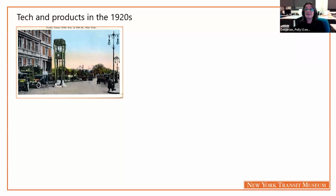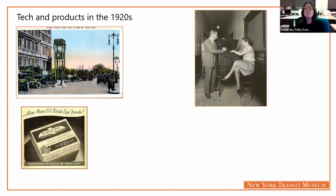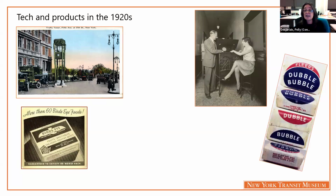Interestingly enough, traffic signals didn't come along until 1920, with the first being installed on Fifth Avenue. The first working television set was invented by John Logie Baird in the 20s. Clarence Birdseye invented flash freezing. So we just began to learn how to keep products for a long time. The frozen products industry begins with Birdseye. The Fleer chewing gum company made a mistake and created bubble gum, the first of which was called Double Bubble in 1928.